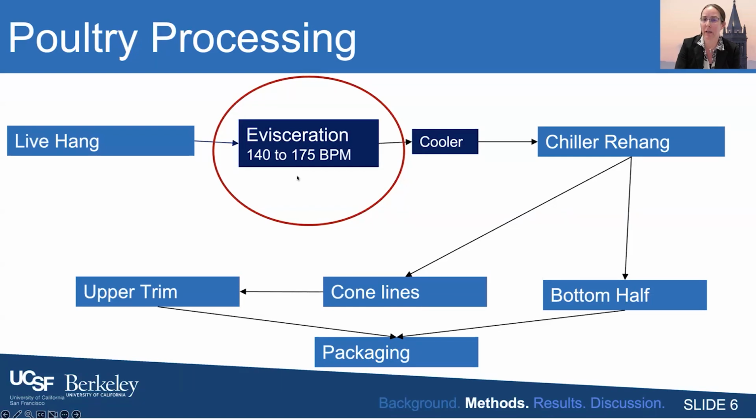getting eviscerated. And this is a really highly mechanized process, meaning there aren't really humans involved in this part of the process, but there are a lot of humans involved in live hang, in chiller rehang, and downstream.